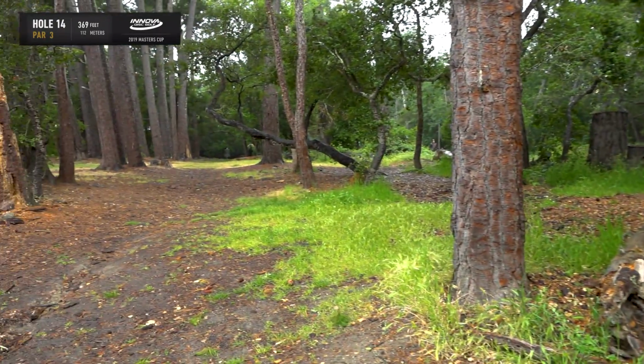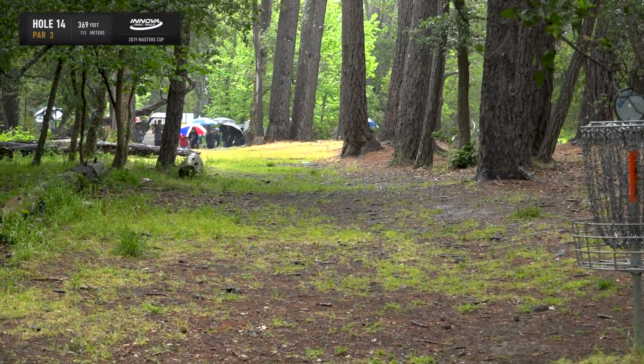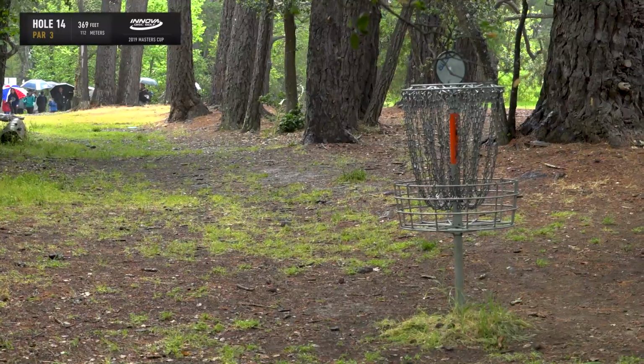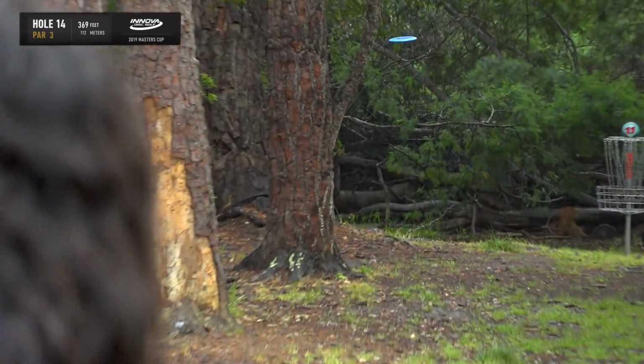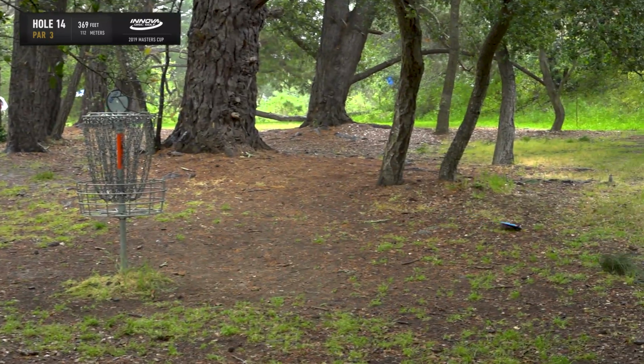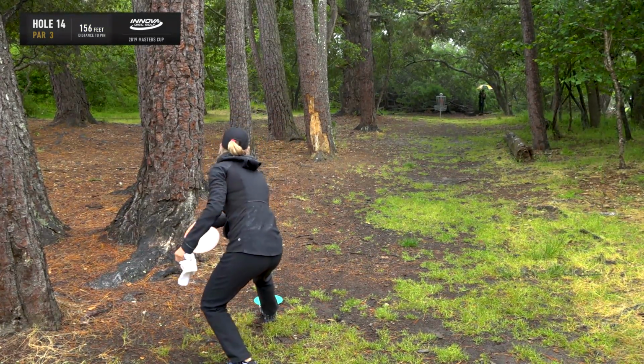Looking at Sarah's second, this looks tough. And can you believe this? I kind of can. If anyone can scramble, she's really good. Yeah, she is really good. And also that forehand comes in handy when you need to scramble. Yeah, but that shot was very difficult. You could absolutely see how far out she had to stretch and the severe hyzer release she had to put on it.